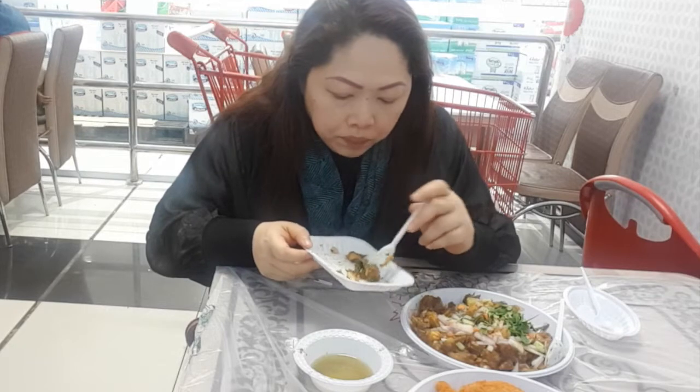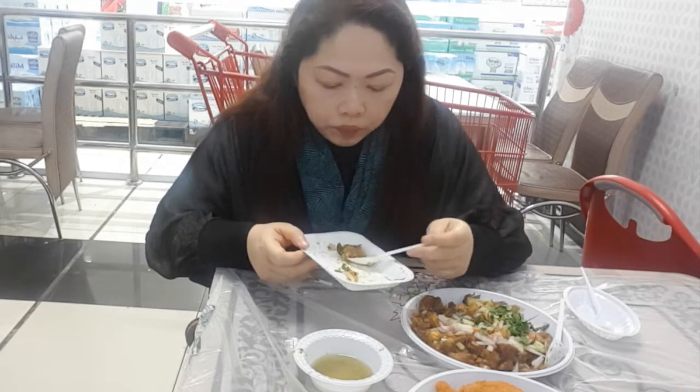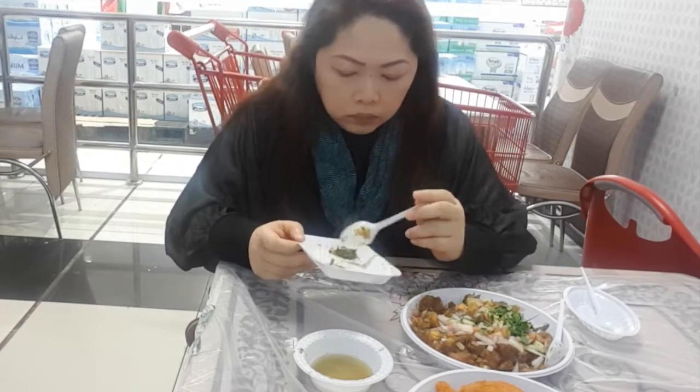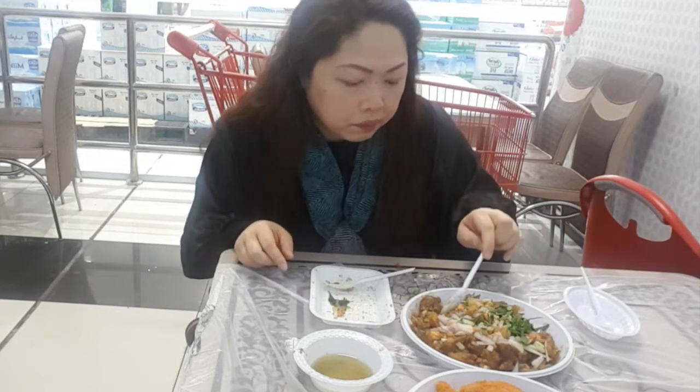Let's have a bite. I'm not into coriander, kaya I don't like coriander. But the taste is good, actually. So tasty, the beef. Kappabiriyani. Spicy, I love spicy food. I can just separate the coriander.